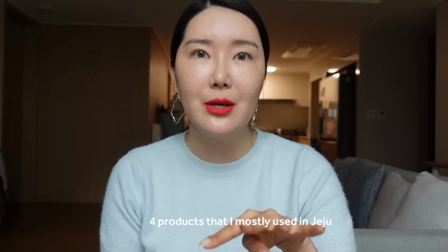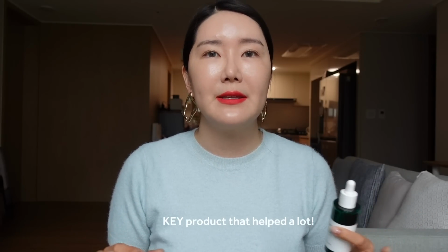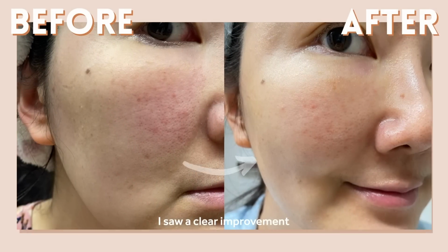Products that I mostly used in Jeju. Key product that helped a lot. I saw a clear improvement, like a before and after.